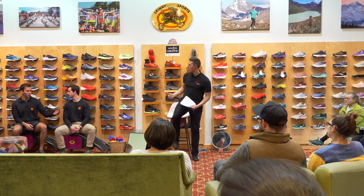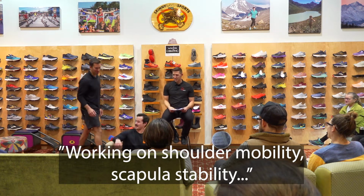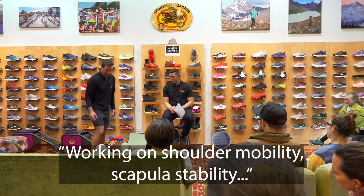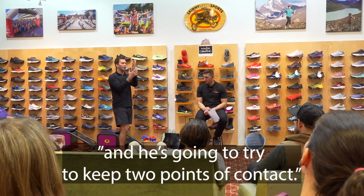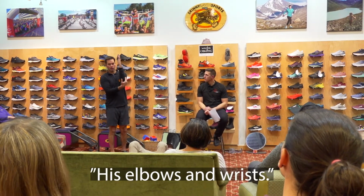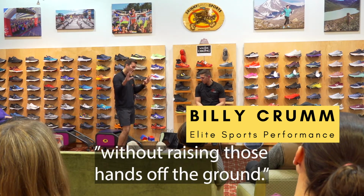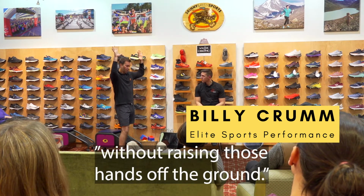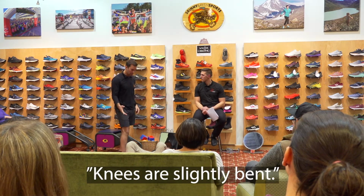A good one for that too. Get back. So working on shoulder mobility, scapular stability. He's got his arms up by his head, bent at 90, and he's going to try to keep two points of contact, his elbows and his wrists, and he's going to slide those arms up as high as he can without raising his hands off the ground, and then right back down. Coming down, exhaling. Knees are slightly bent.